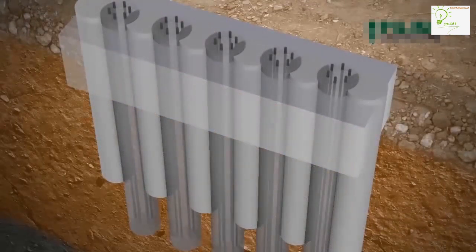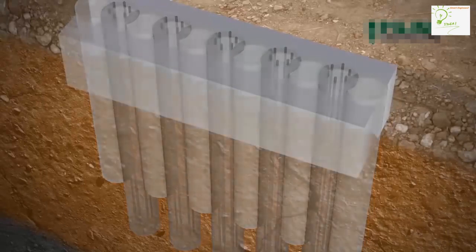The wall can be made from alternating soft and hard piles, in which case the soft pile is usually unreinforced, or from alternating full-strength piles, in which case both male and female piles may be reinforced.